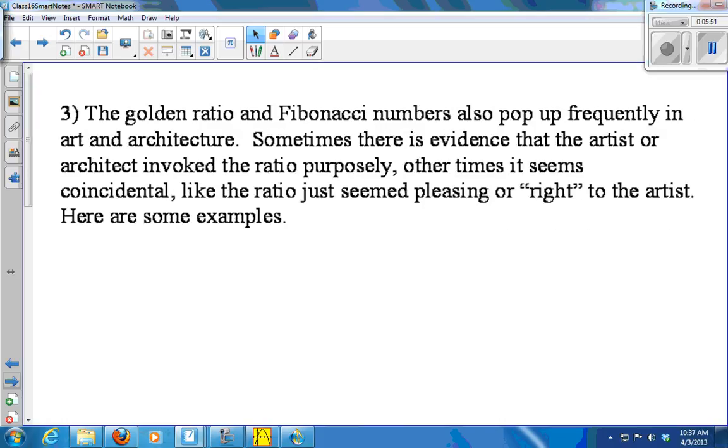So the golden ratio and Fibonacci numbers pop up so much in nature. Next time you're in the grocery store, look for Fibonacci numbers. Anything that's spirally, and even non-spirally things, will show Fibonacci numbers in them.